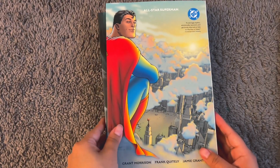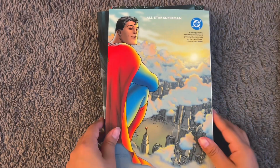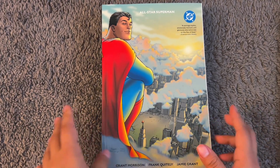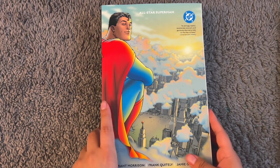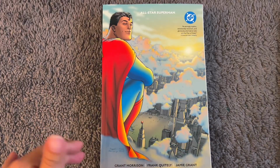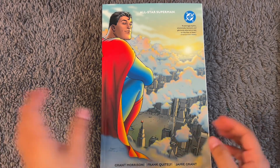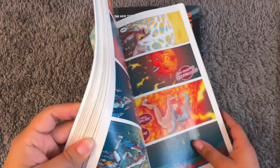And then I have All-Star Superman and then Batman The Long Halloween. I've been wanting to read All-Star Superman. I've heard this is one of the most picked ones if you're getting into superhero comics or just Superman in general. And this is the It Superman. I wanted to read this one before I went to watch the Superman movie, but I just never got around to it. So now I have it. I'm excited to read this.